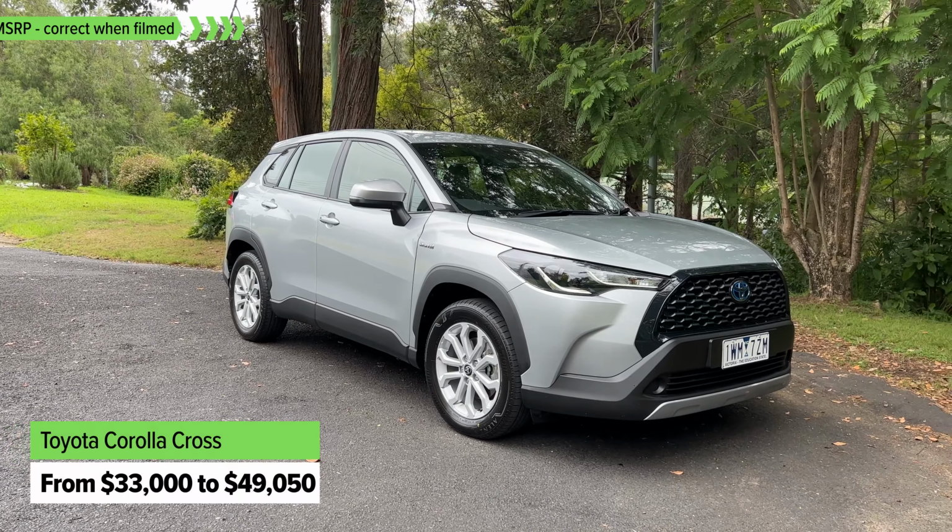I reckon this could be a really great SUV for someone who wants to have a hybrid and is okay with spending a little bit extra to get something that is maybe a little bit more special feeling in terms of the interior experience anyway. And it's also pretty real world fuel efficient. Let's talk about that now.